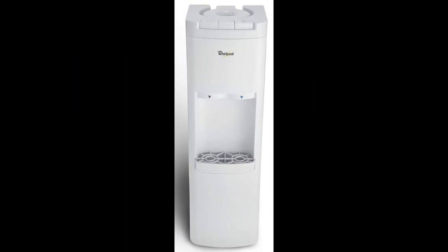The traditional white cooler you could find in nearly any office building in the 90s is back. This water cooler is the best water cooler on a budget, as you can easily get this unit for under $200. But these units stand out because they've lasted the test of time.